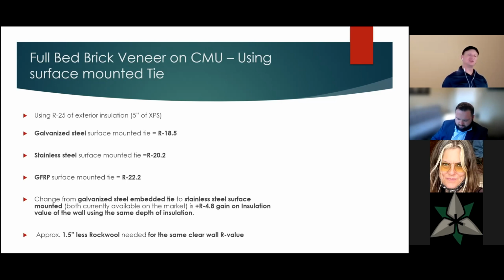So just simply changing the configuration to surface mounted makes a big difference. And surface mounted in stainless steel, I can basically take an inch of rock wool or an inch of extruded polystyrene off that wall and get the same sort of thermal performance as using that same depth of insulation. So I think that's a real indicator that we can still work within some of the traditional things we use to build masonry assemblies and enhance our thermal performance.